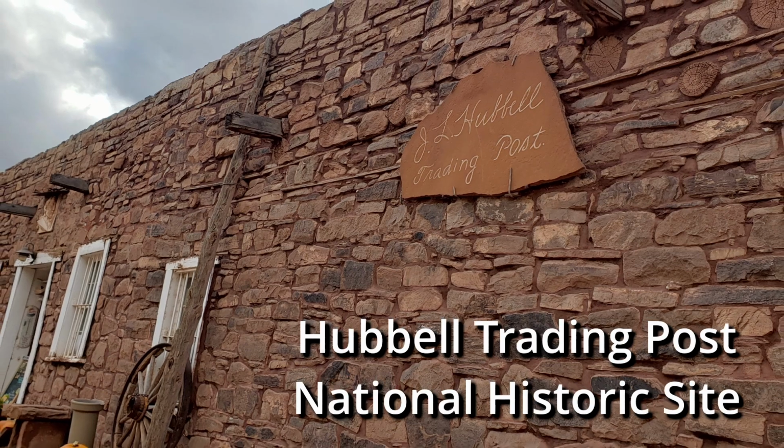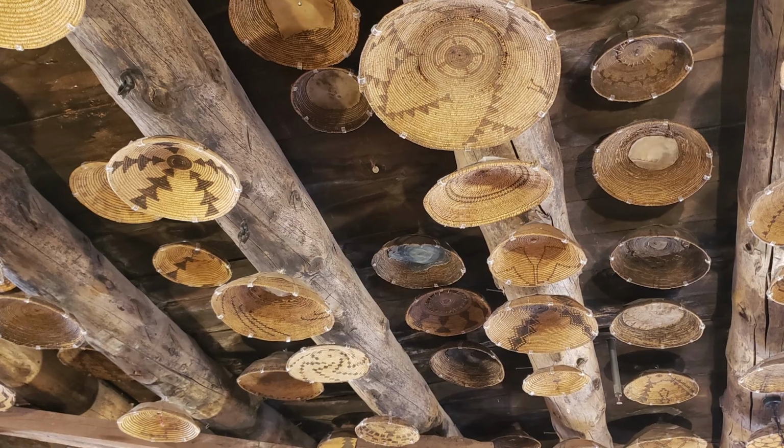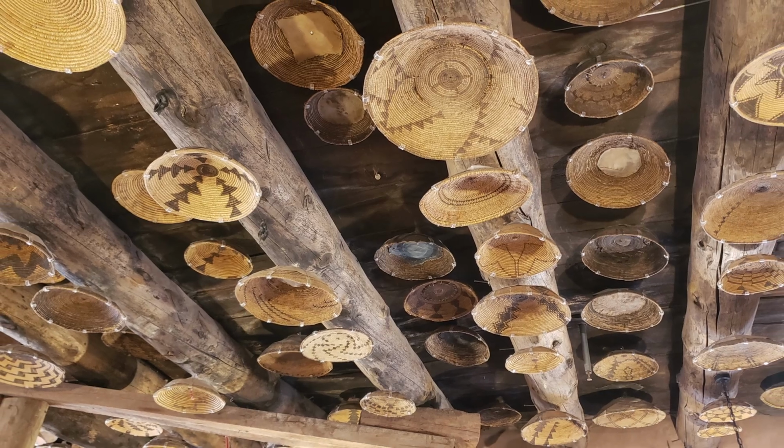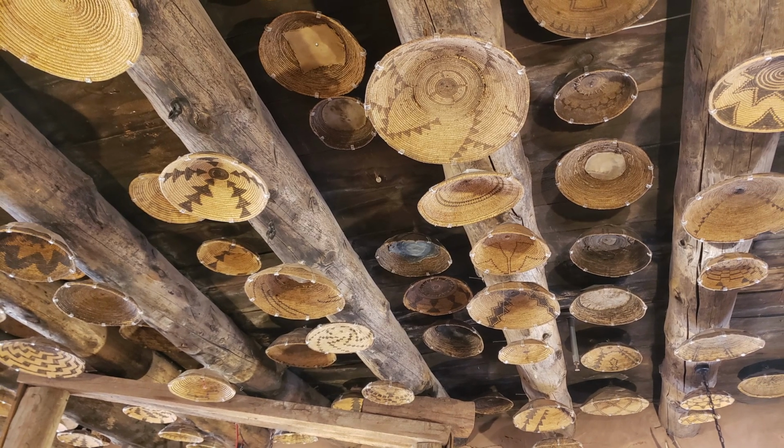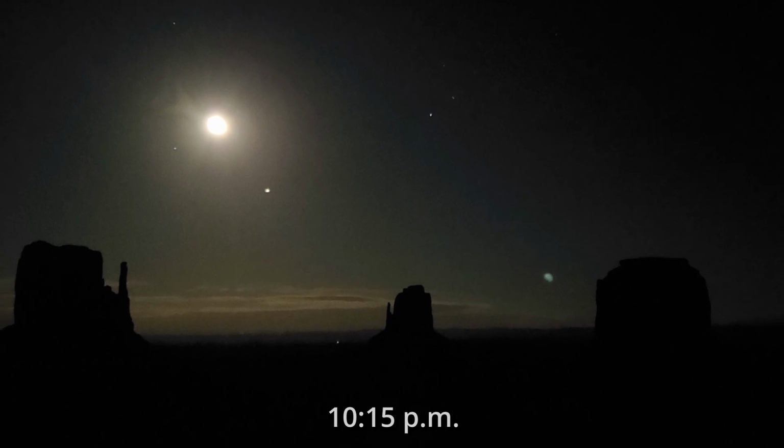Stopped at Hubble Trading Post National Historic Site, where my car started to also give me some trouble. Stay tuned. Arrived late to Monument Valley, but what a view.